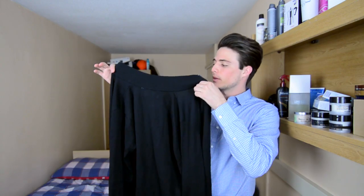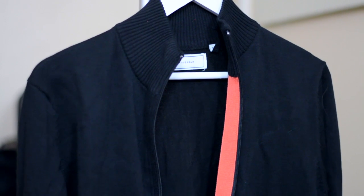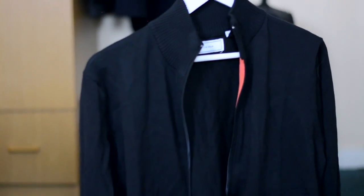Alright, and next I received this black zip-up sweater right here. Plain black except for the 2 orange stripes that go down the middle of the inside of the sweater. The 2 orange stripes are the only other color besides black, and the subtle contrast makes it nice and kind of stand out from like a normal black sweater.